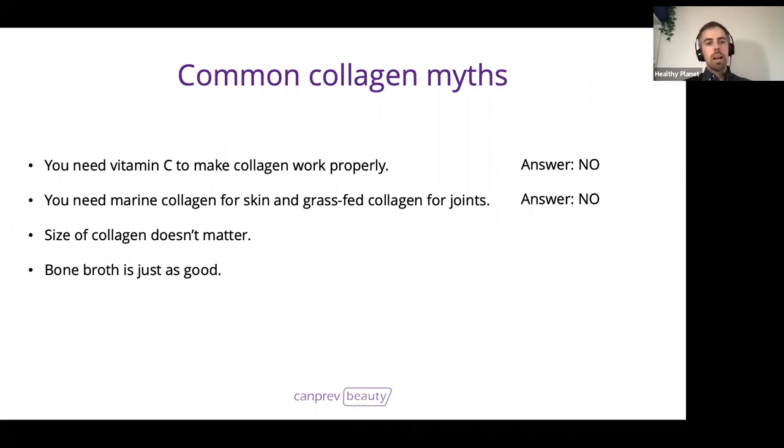Myth: size of collagen doesn't matter. Well, we know that it does matter. 2 to 5 kilodaltons has been shown to be the most specific and targeted for tissues. So 2 kilodaltons for skin, 5 kilodaltons for bone, 3 for joints. That's the one I'm taking.